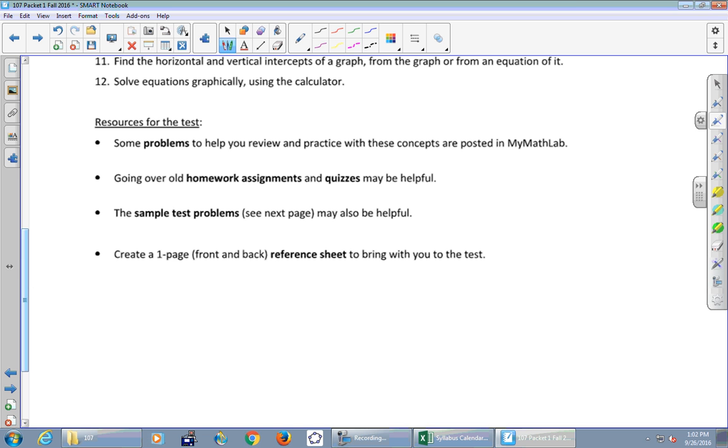And then this will be good news if you didn't know it. You're allowed to bring in a 1-page reference sheet of your own creation to have with you during the test, the cheat sheet. That reference sheet can be front and back. Anything at all that you want to put on there is fair game with very few exceptions.